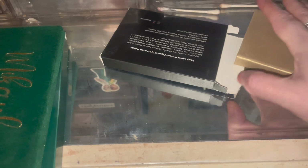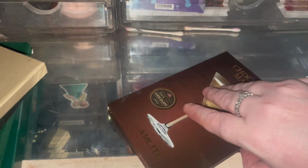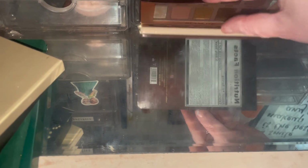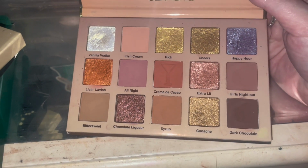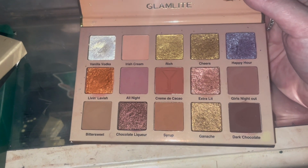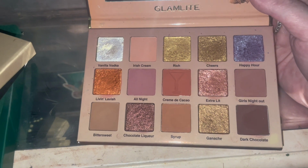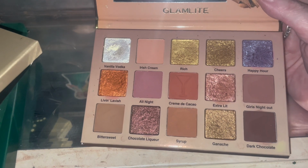Right, let's put the box up here. Okay, so we've got another Glamlight palette here. Such a favourite, Glamlight Chocolate Martini. So this is the only palette I've got from the Martini range, the only palette I want. I got this from one of those third-party selling sites. Can't remember the name of it, but it is just a very pretty neutral eyeshadow palette. Verging on warm in some areas, but yeah, I do really like it. I love that pop of purple too. So keeping that.